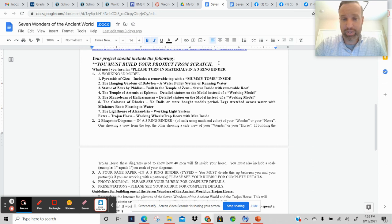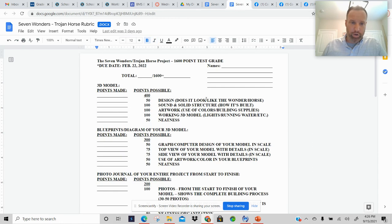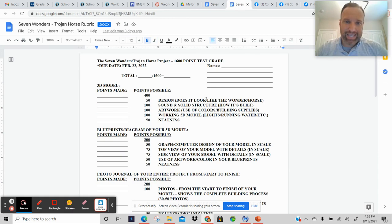So you have to be careful in what you build these projects with, and we'll talk about building materials just a little bit. I'm going to switch over to the rubric now. Now, this is, again, a 1,600 point test grade. What I'm looking at here, the 3D model, there are 400 points possible for this.